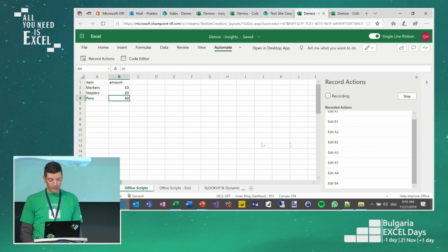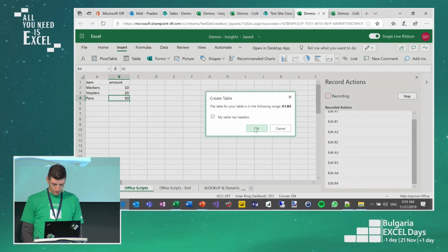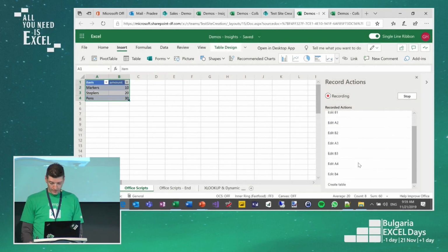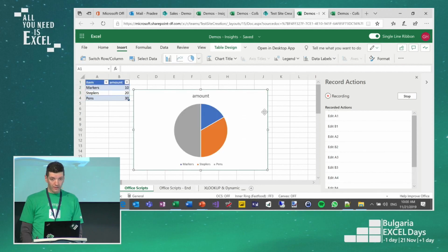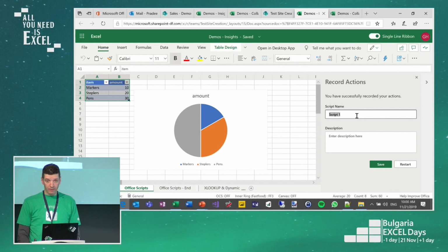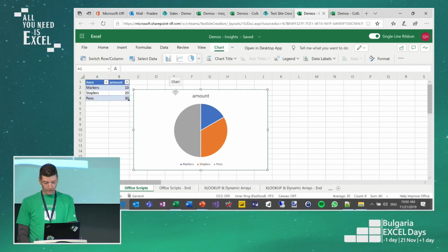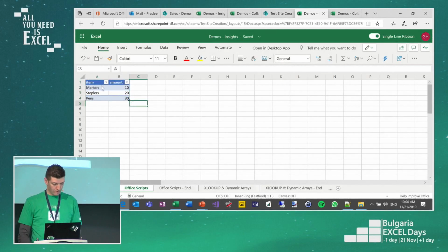All the actions that I do are being recorded. I will turn this into a table, and this step was recorded as well, and now I will insert a nice pie chart. Yeah, amazing pie charts. Yeah, we all love pie charts. And so everything was recorded. I can stop the recording now and save the script. I won't do it now, because I have a recording that I prepared in advance. So I'm just going to remove everything now, all the data that I created.